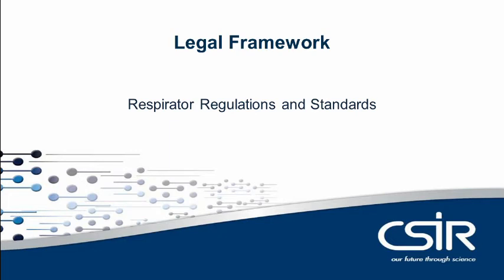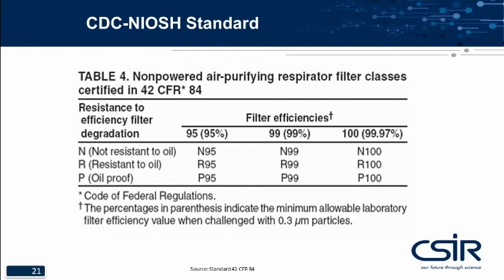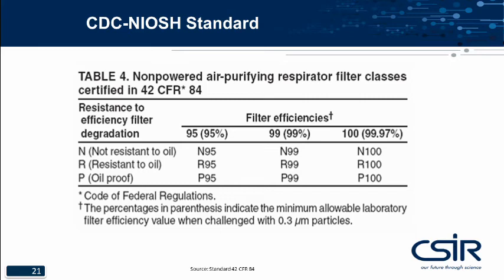So what is the legal framework that exists in South Africa with regards to respiratory protection? When we refer to N95 respirator, we mean that it is tested and certified according to CDC NIOSH standard. When the filter was challenged with particles as small as 0.3 microns, this respirator has a filter efficiency of 95%, and the N part stands for not resistant to oil, which means that if this respirator comes into contact with oil, water, this might compromise the performance of the respirator, and as a result, the filter will not be able to continue performing as it should.